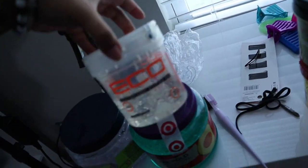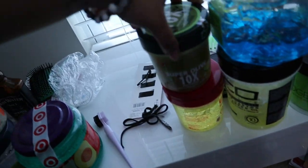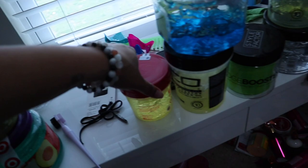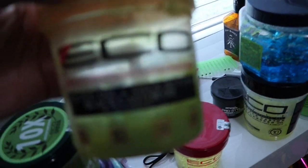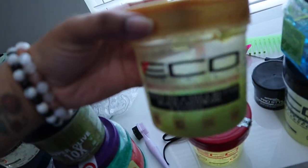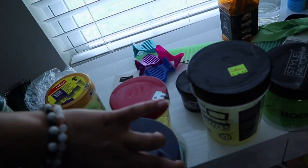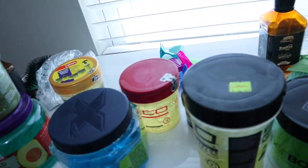I have Eco, the White, which I'm probably going to throw away. I have the Eco Super Hold Olive, which I thoroughly enjoy. I have the Eco Argan Oil, which is meh. This right here is not even a gel. It is a concoction of oils that I made when I did my hair growth challenge. So, yeah. Then I have the Eco Styler in the blue, which for my hair, I feel like the blue gives me more of a hold than the white. I don't know. It's weird.